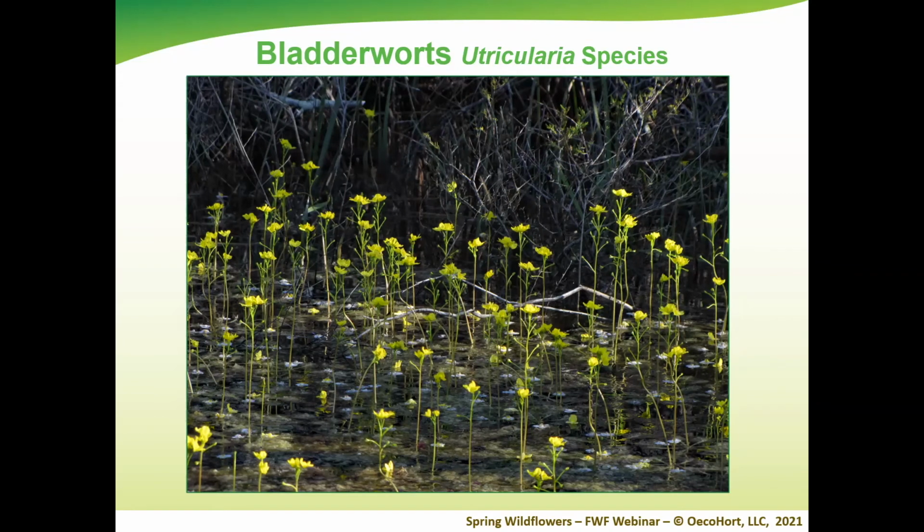Anyway, when the prey, whether it be a tiny insect, mosquito larvae, or a tiny little fly, comes and touches that hair, that door opens in a fraction of a second and shuts in a fraction of a second. I mean, we're talking milliseconds. So it's extremely effective at capturing insects. So these are true insectivorous plants or carnivorous plants. Very interesting to look at.